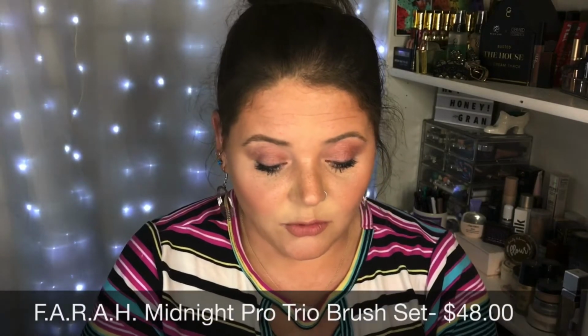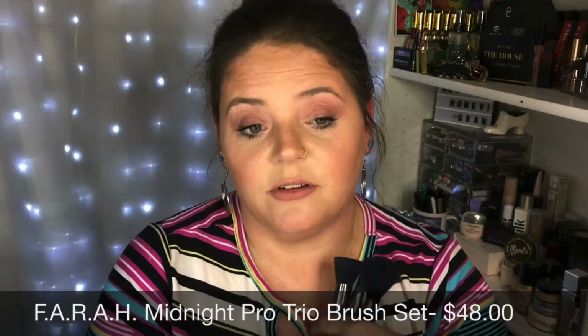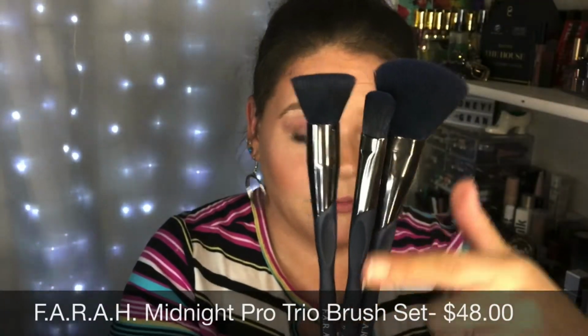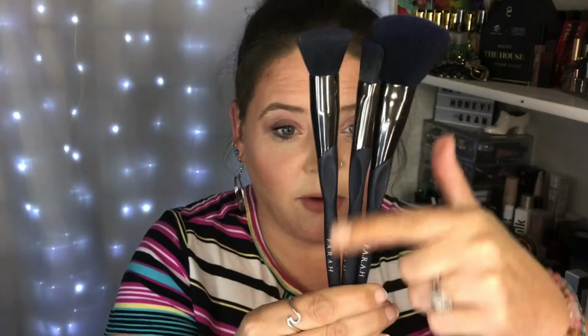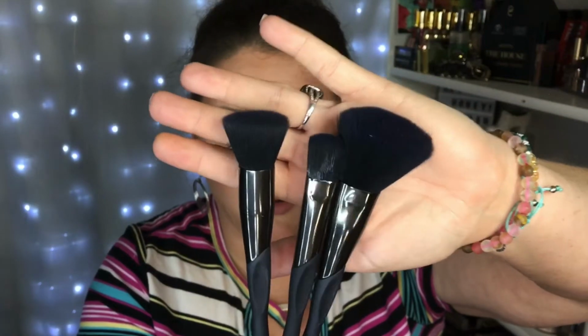All right, so we got these 3 Farrah brushes, and this is the Midnight Pro Trio of brushes. This is what they look like. And honestly, these are gorgeous brushes. These are navy blue. If you hold it up to something black, you can tell that they're navy. So the rods are navy blue, and then these are gunmetal, and then the texture in here is like a mixture of royal blue and navy blue. It's just a really beautiful brush set. The only thing is that Ipsy really fudged up with this one.